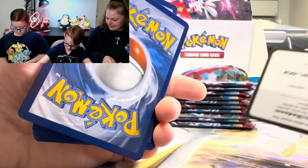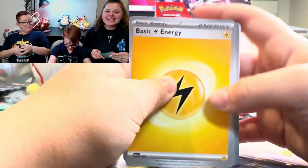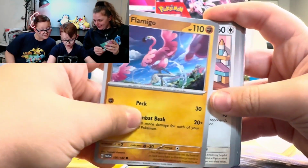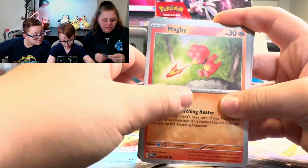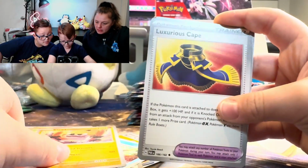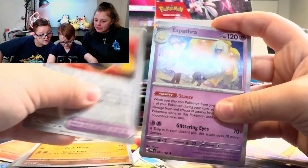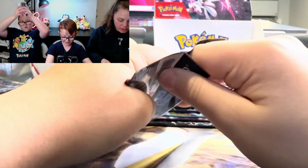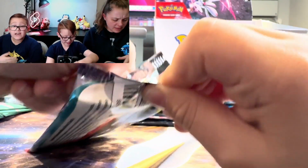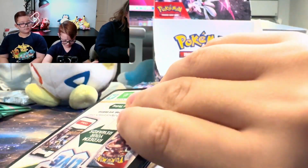Is it a code card? Very nice. Oh, I love seeing sticker packs. I can't wait for Chris Tyson. I'm so jealous. Flamingo. Oh, another Porygon. Isn't he cute with those little blocks? Seedra. Magby. Cloth. Luxurious Cape. Cyclizard. Knockley. Luxurious Cape. And Espathra. Next pack. I got two Luxurious Capes. Luxurious Cape. It's the cape that's luxurious. It's the most luxurious cape in the world. It's my luxurious cape. Hey, thank you. I'm just garbage lady.